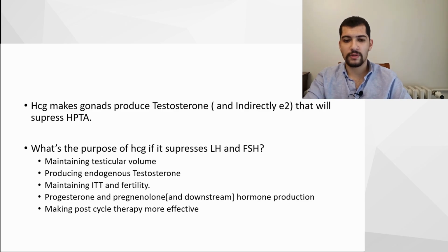So someone might ask, then what's the purpose of HCG if it suppresses LH and FSH? The primary reasons are: one, maintaining testicular volume on TRT or when abusing steroids, or if you're not able to get a prescription for testosterone for a month or so, you might use HCG. That might help you maintain testicular volume, or it can sometimes even be used as a monotherapy, producing endogenous testosterone.